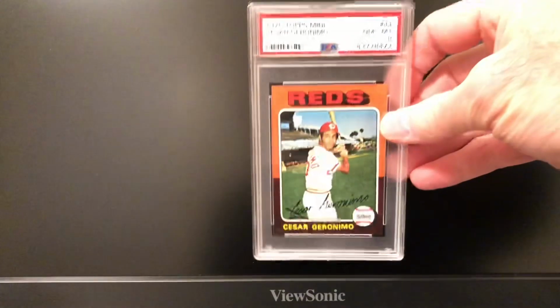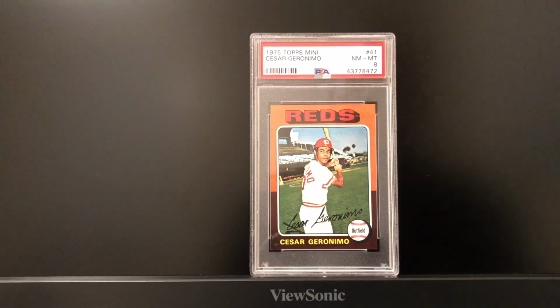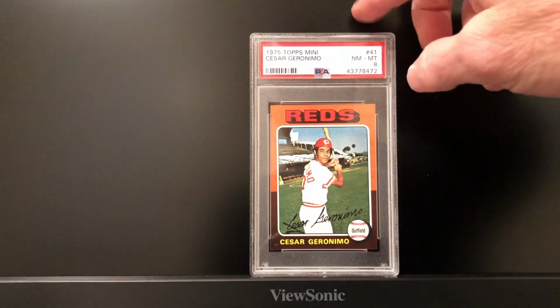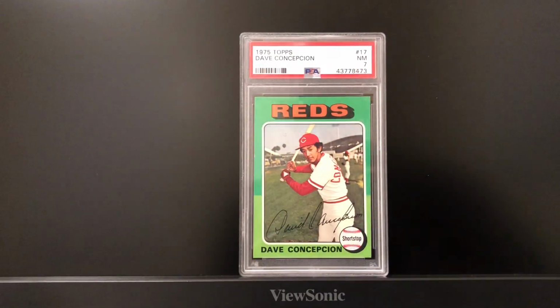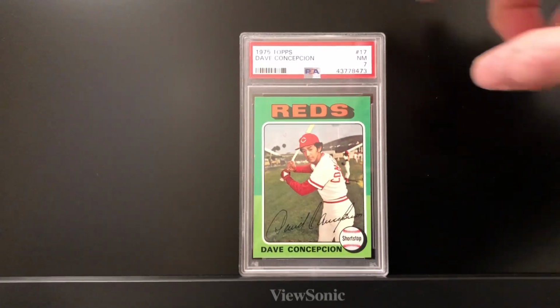This is the Cesar Geronimo, a very unsung hero of the Big Red Machine, and a mini PSA. The mini's very hard to grade, so there are some really bad grades coming up here. So I'm pretty happy with that one. And then the unsung, he was just incredible at the shortstop position, Dave Concepcion, and a collector's grade of PSA 7 there. Not too bad. But there's a corner on that card that's a little rough, and that's okay. These are '75s. They're so tough to grade.